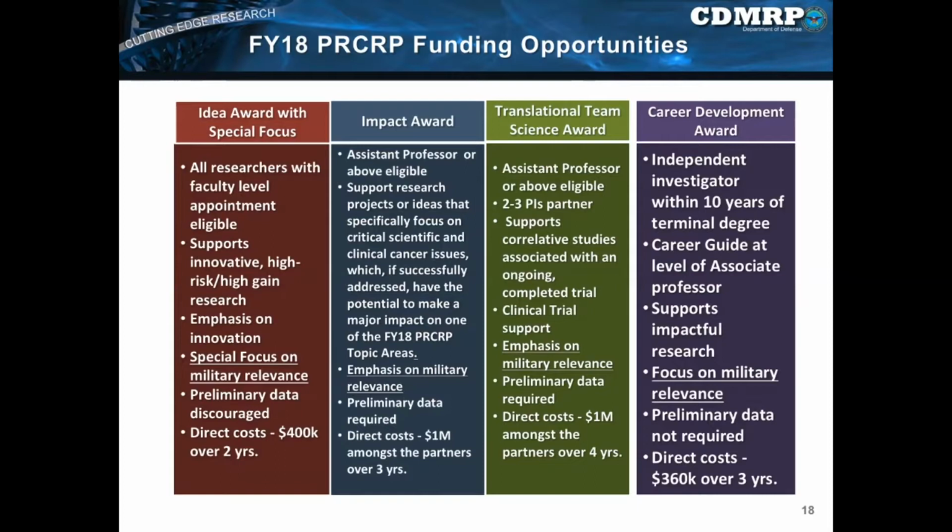The Translational Team Science Award is the third award mechanism that's important for us to consider. A pre-proposal narrative is assigned for this one as well. You have to be eligible as an assistant professor or above. This one does have those partners. So you have 2 to 3 partners all working together on one overarching project with the correlative studies that are associated with an ongoing clinical trial. We do allow for clinical trial funding support, and as with all of our award mechanisms, there is an emphasis on military relevance. Preliminary data is required here, and it's $1 million amongst the partners for 4 years.